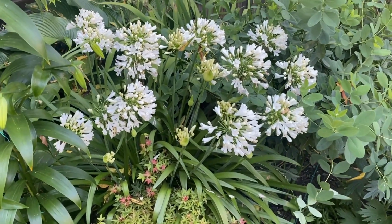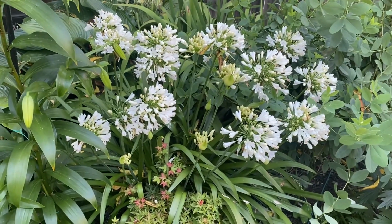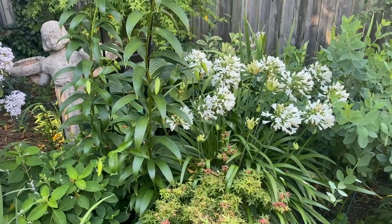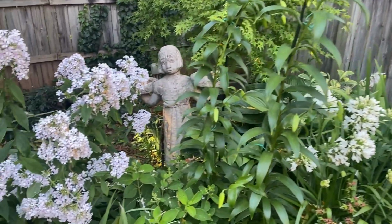This is the Agapanthus that I'm really impressed with from Southern Living. Their white form, a ton of flowers, and it goes so well in the garden when you start looking at what else is in there. These lilies are about to pop, and I'm going to show you some lilies soon, but just look over here.